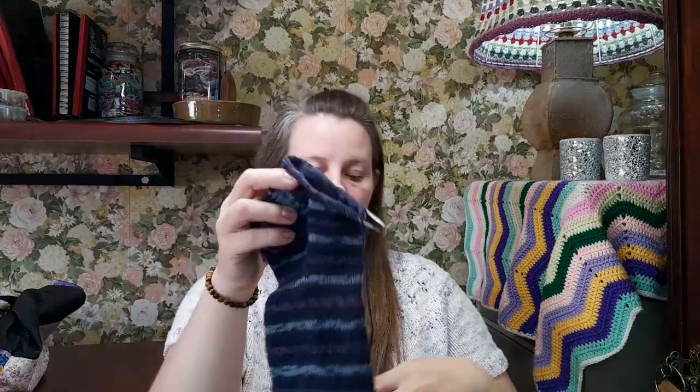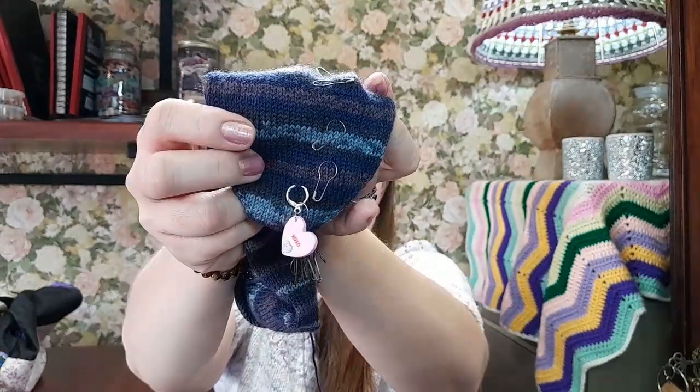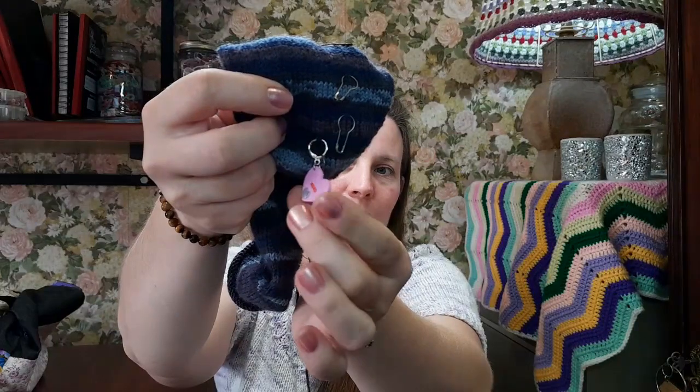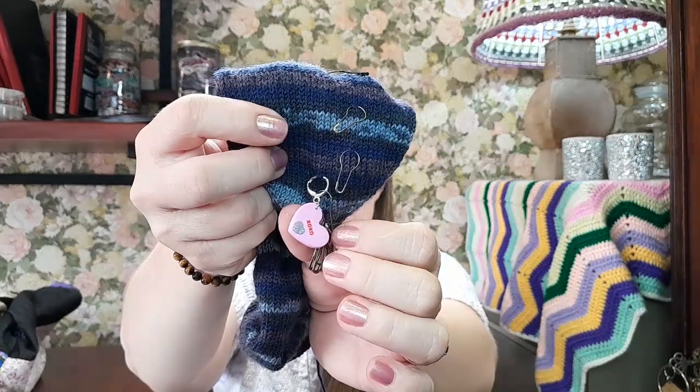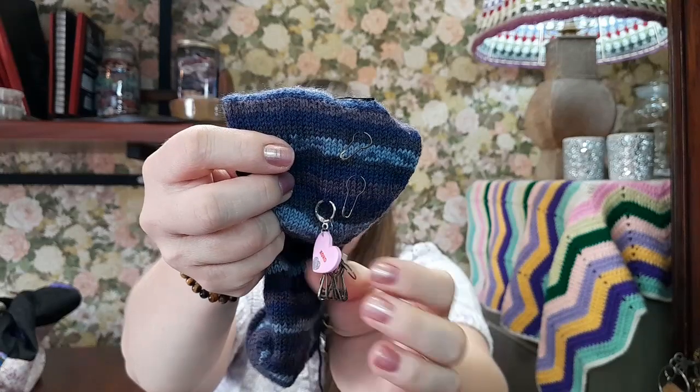In my previous episode I barely started the toe, so I just had that little piece done. That is a little stitch marker from Itsy Klein that was part of the sock club box that I put in here. Let me move it right now while I'm thinking about it.